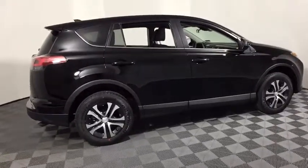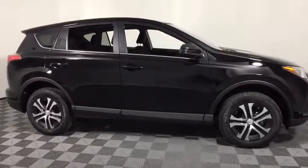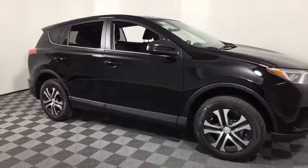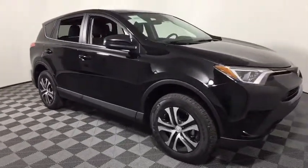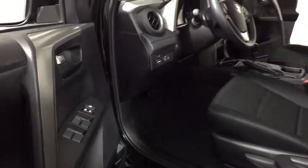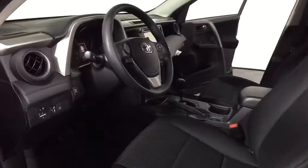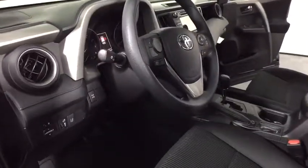2018 Toyota RAV4. The RAV4 is one of the most fuel-efficient SUVs in its class. Versatile and efficient, RAV4 mixes the comfort and drivability of a sedan with the benefits of an SUV. This highly evolved, well-packaged crossover SUV lets you have it all. This vehicle has less than 100 miles. Here are some of this vehicle's great options.